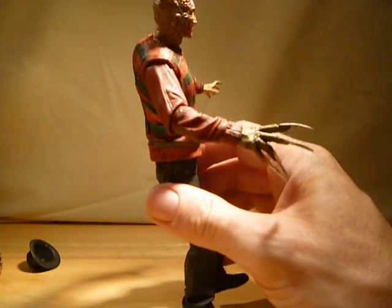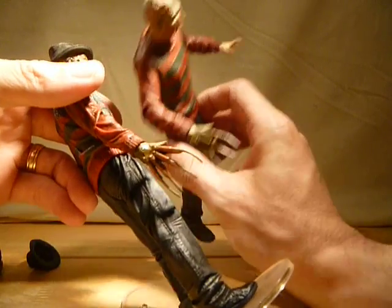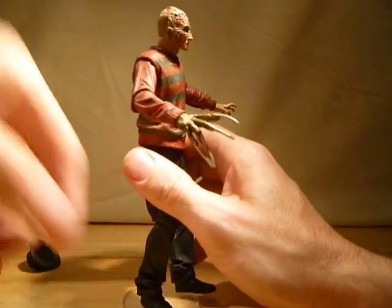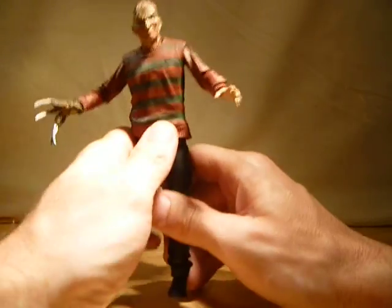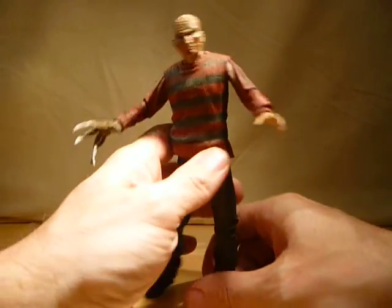But I do think I prefer the paint from the Series 1 Freddy as opposed to this one. But, you know, nothing really much more new to tell you here, guys, about this Freddy. But apart from the fact he's got knees.